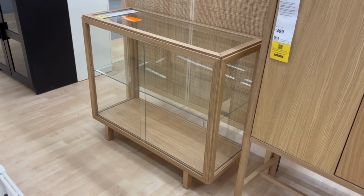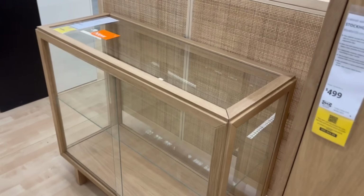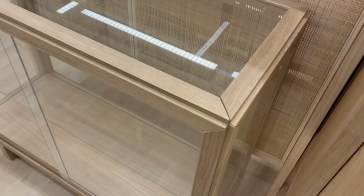This glass door cabinet is a nice piece. It kind of feels like a small, modern interpretation of a china cabinet. And because it is finished on all four sides, I think it would work really nicely in an open concept space to sort of divide the living room from the dining room, like what they have done here.